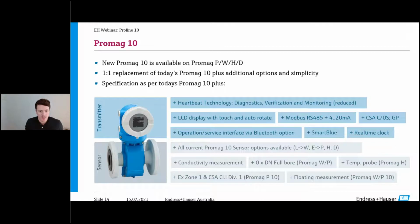So I'm going to talk to you about the W, the water mag, and Gustavo is going to move on to the P and the H mag as well. So again, as I mentioned, on top of having that easy to configure capability with the new transmitter, we also have a number of other features. So some of you may have the old Promag 10. The new Promag 10 is a one-to-one replacement plus these additional features.